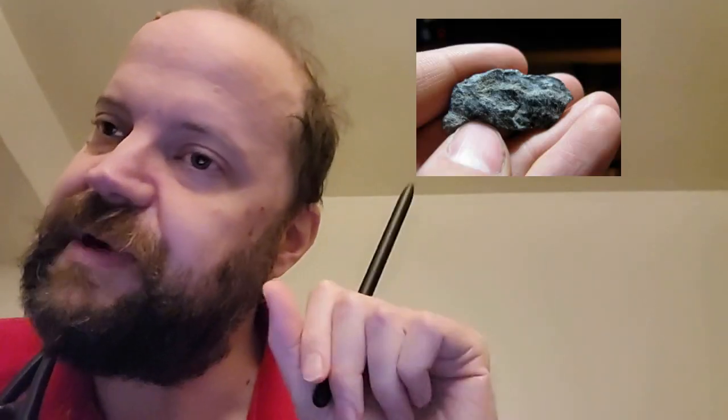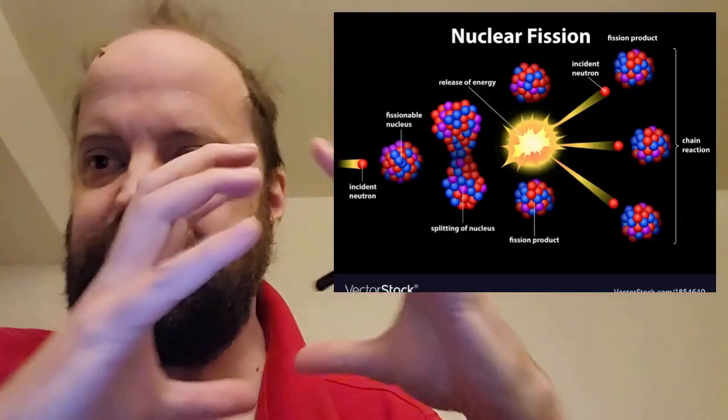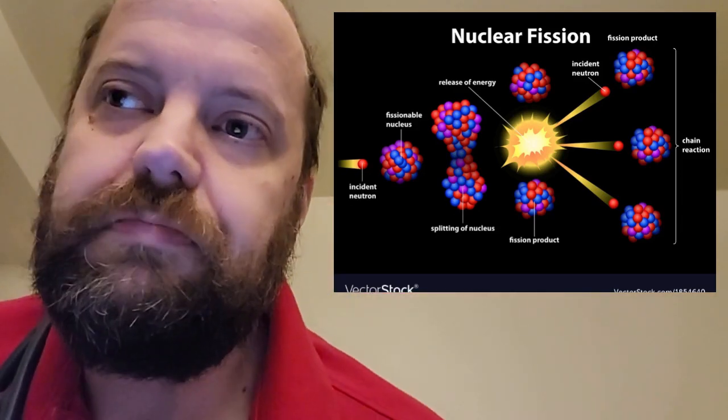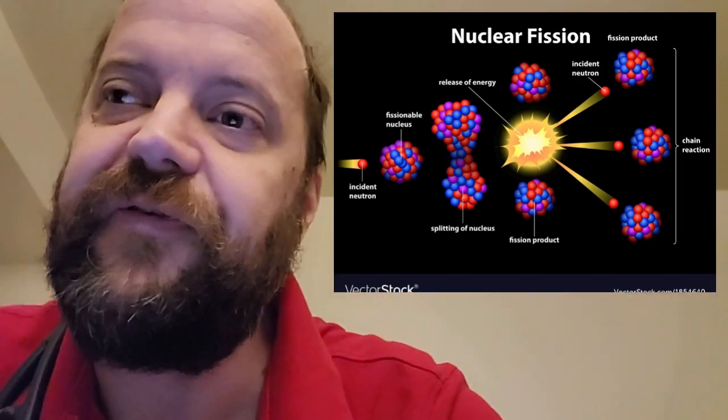This is uranium-235. This is uranium-238. Same number of protons, which means same number of electrons, different number of neutrons. Now, why is this important? This matters because uranium-235 will do something called fission. It means it doesn't like being unstable between the number of protons and neutrons. So the forces that bind it together are weaker. There's a binding force that has to hold this all together. And we call this the weak force, weak nuclear force.